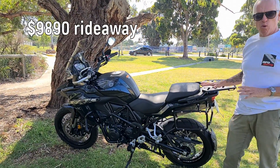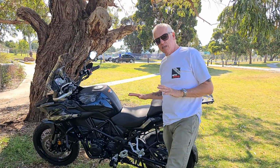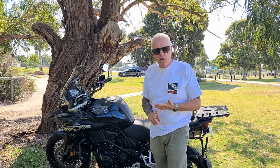Now, it's pretty well appointed, it's very comfortable, and it does what it says on the tin. It's not a super prestige motorcycle, but that price point tells you that. I think this is a really good thing for the learner or the person that doesn't want that big, intimidating adventure bike. So I think there's plenty of these going to rush out of showrooms.